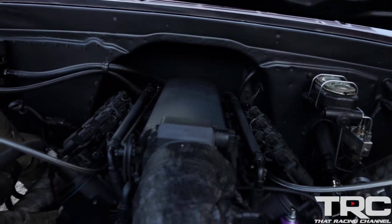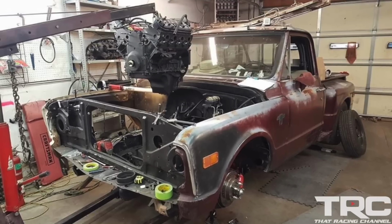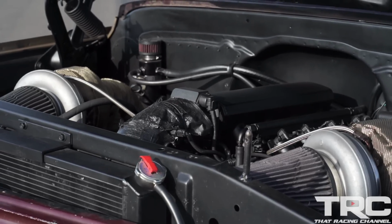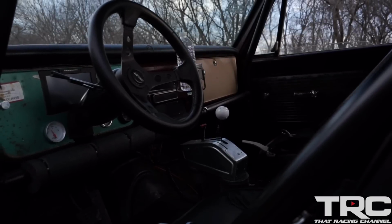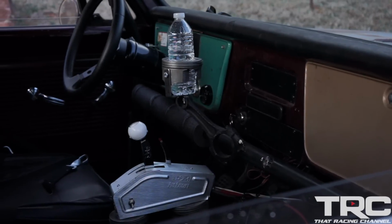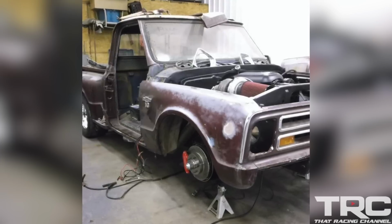It's a Dart SHP block 427 with Callies crank and rods, upgraded wrist pins, JE pistons. It's got PRC heads, a BTR stage 3 turbo cam, 210 injectors, an ICT billet intake, and 80 millimeter Chinese turbos. The computer that controls the system is an MS3 Gold Box. It's an FTI Turbo 400 manual reverse valve body with a PTC converter, and then it's got a Moser 9-inch out back. Wilwood disc brakes up front, 12-inch rotors and 11-inch rotors in the back.